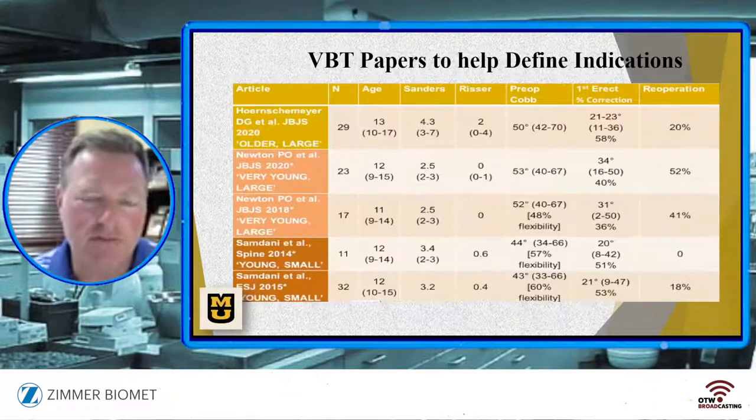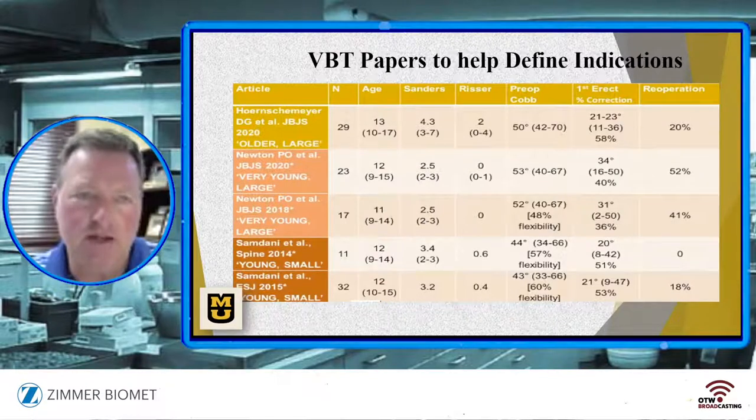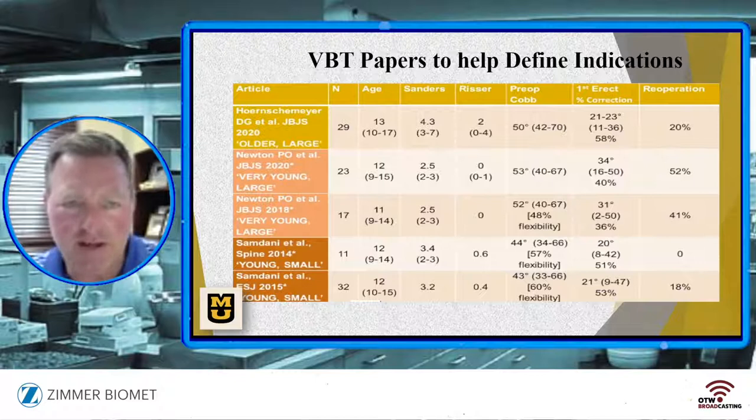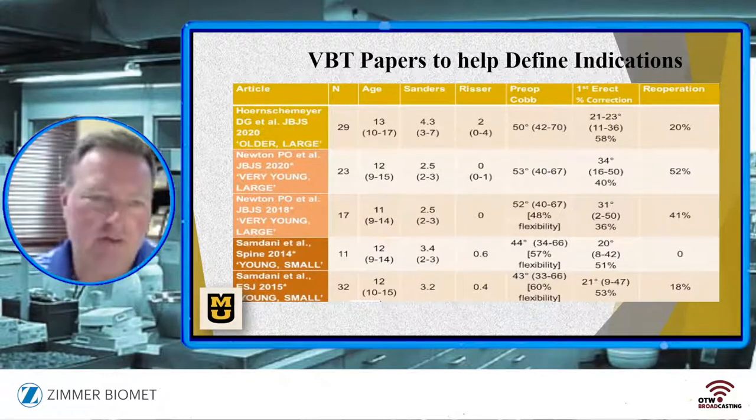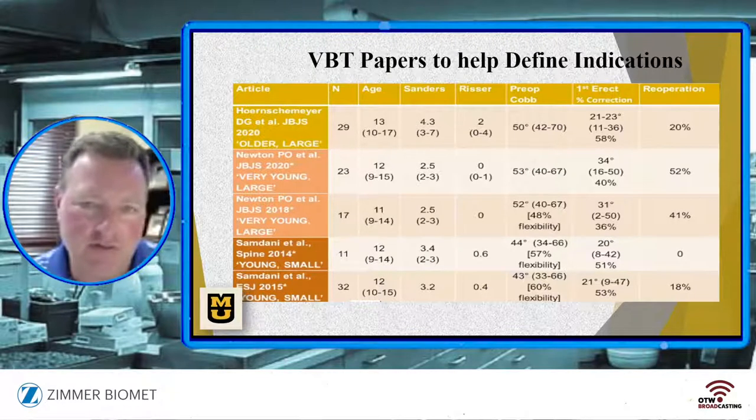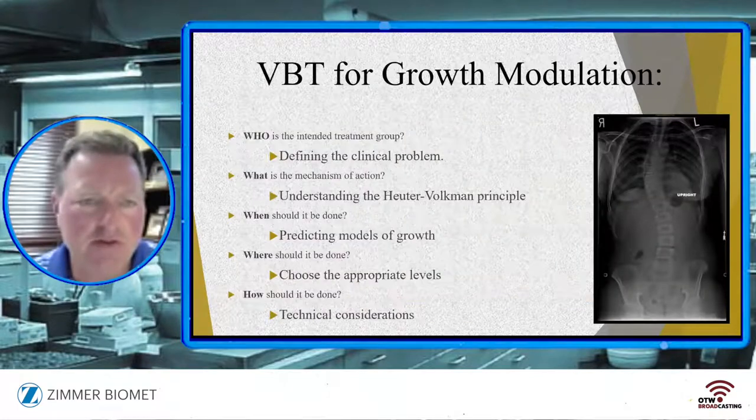And here you see a few of the early papers that were defining some of the indications for VBT. It shows you the age range, Sanders 2.5 to 4.3, Risser 0 to 2, and the Cobb angles were in the 40s and 50s. This helps us to define some of these indications and see what the success rates are in each of these areas.